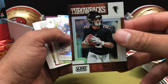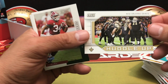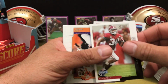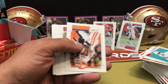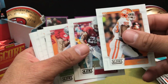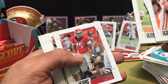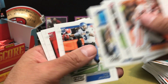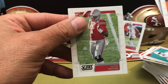We got our throwbacks, Matty Ice, signal callers, Dak Prescott. We got Huddle Up. I think this is our first Huddle Up card. This is the Saints. And then we've got our draft class, Damian Harris. And we've got our rookies, Clellan Ferrell, Bryce Love, Terry McLaurin, Justice Hill, DeAndre Walker, A.J. Brown, Nasir Adderley, Tyree Jackson, Johnny Dixon, and we finish out with Dwayne Haskins.